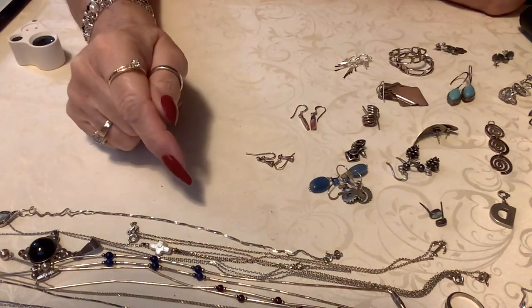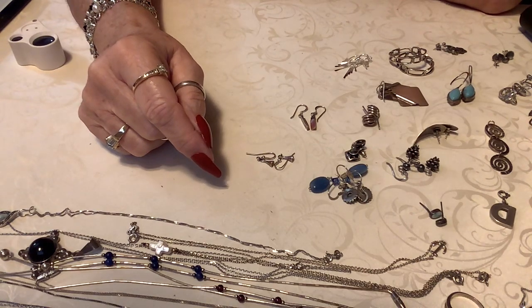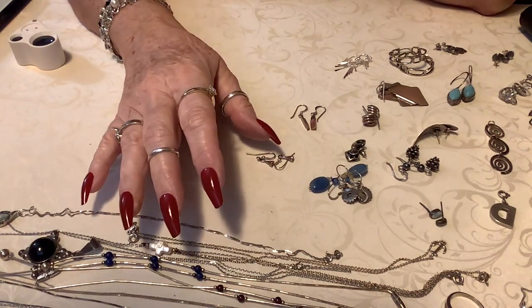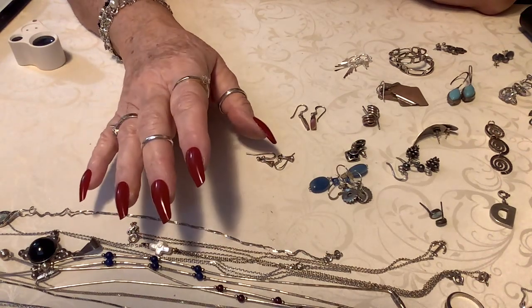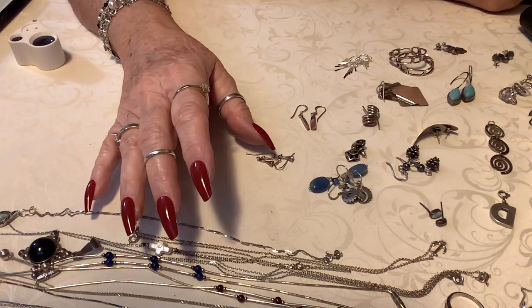So we've got through what I'm going to sell right now as far as sterling goes. So we can get that out of the way. I'll put everything back up. We will start on the blue box. I've got a couple of them. And I got another box.